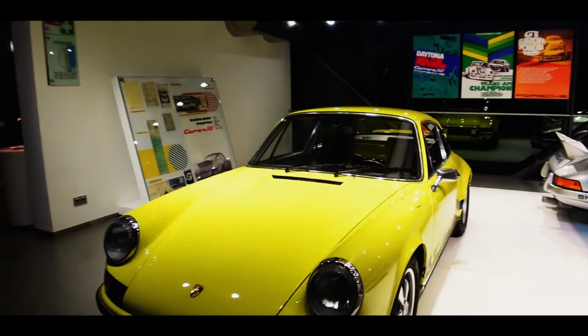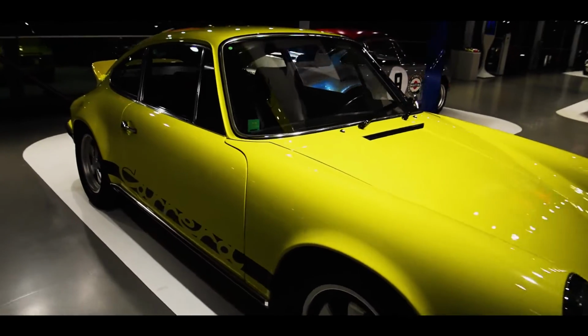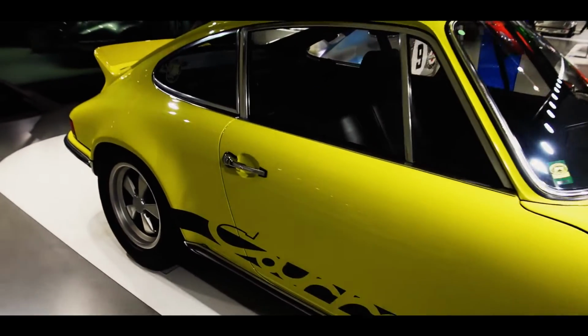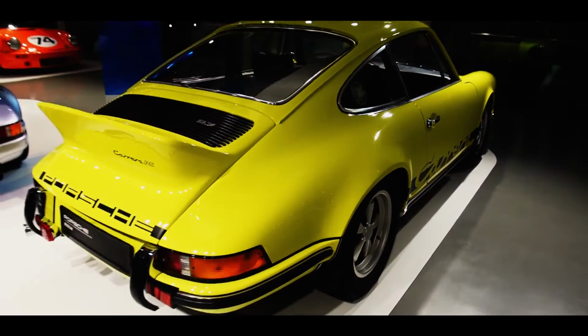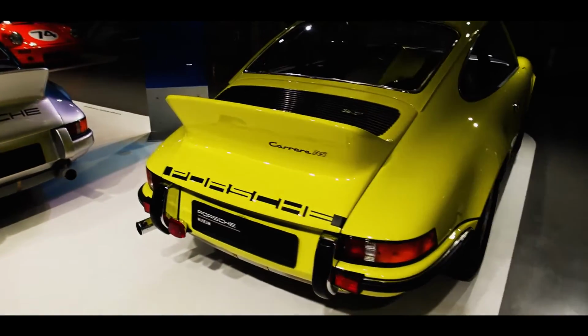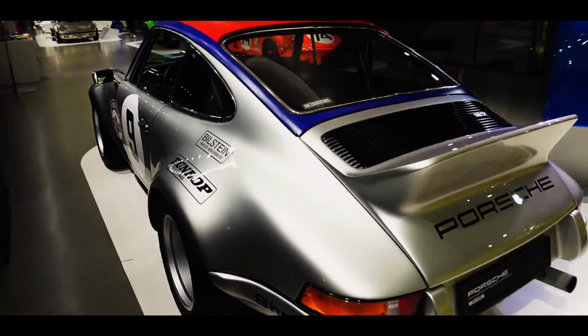Breaking out into absolute Porsche heaven. Lovely Carrera. Oh, I'm just going to take in some of these.